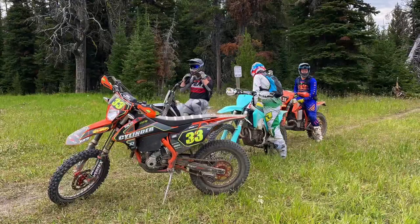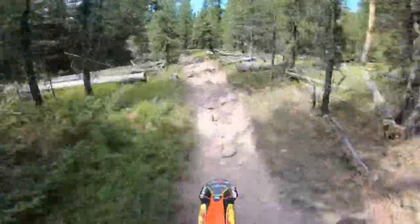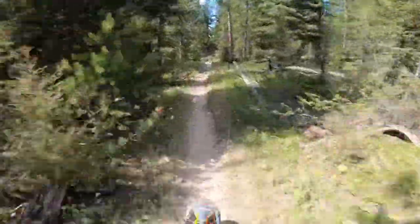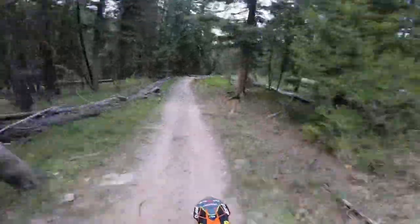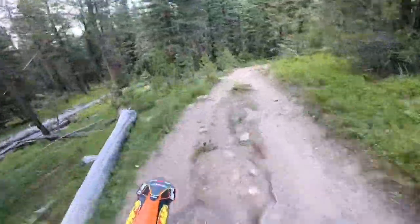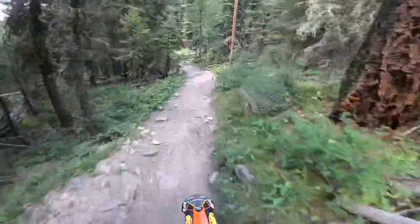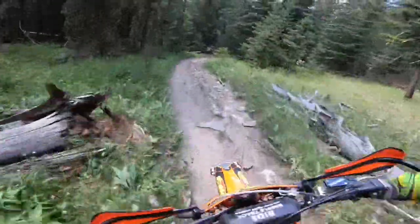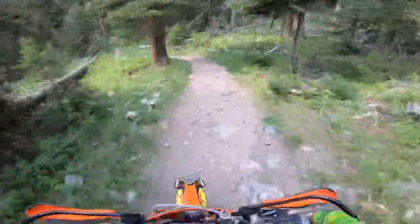The engine is just so smooth, and a lot of dudes don't love the air fork that these bikes come with, but I've been playing with them. I let some pressure out right now, and man, they feel pretty good now. Sometimes it's a little harsh feeling, but it's not terrible, to be honest. These trails are a lot of fun out here in Big Sky country, and I'm really enjoying this bike.